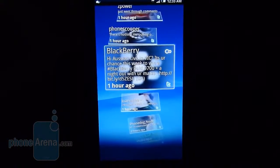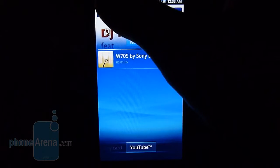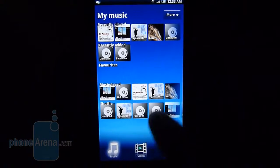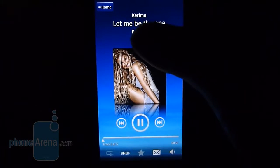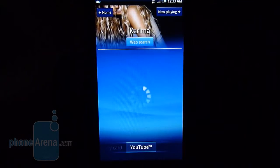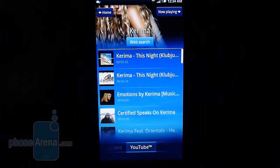In addition, it also has Media Scape, which is actually the centralized hub for all your music, pictures, and videos. So for example, I'll show you here the interface, and let's say we want to play just a song here. So it'll play the song, and the neat thing about it, if you press the infinity icon here, it's going to bring you to a different panel where you can actually download or get more content from this artist. It's going to search YouTube right now for any associated videos with it. It's pretty neat, it's an acquired taste, and definitely different from what's available right now here stateside.